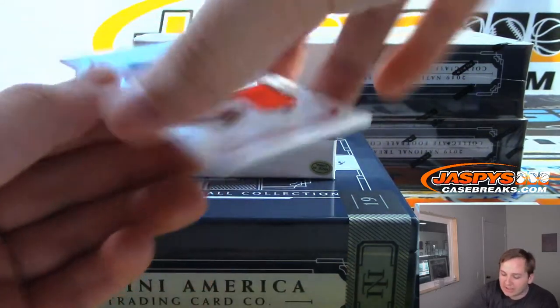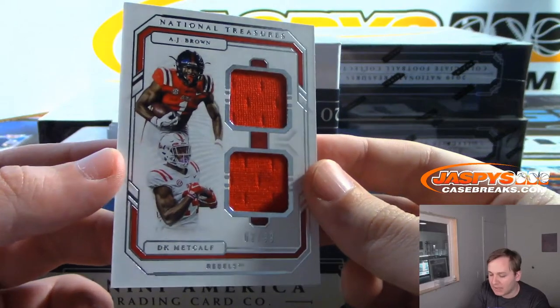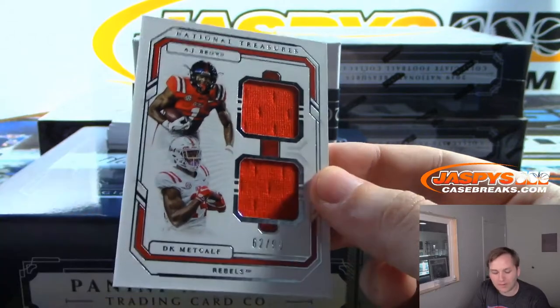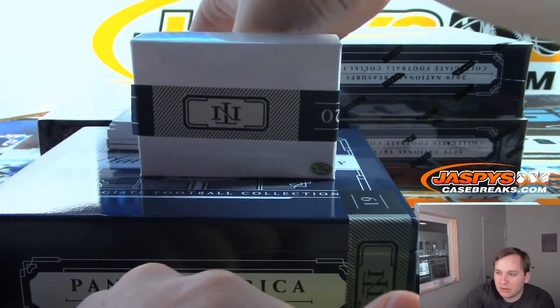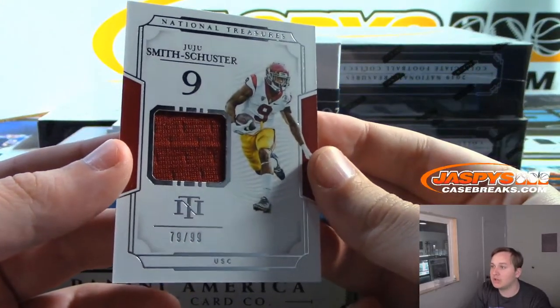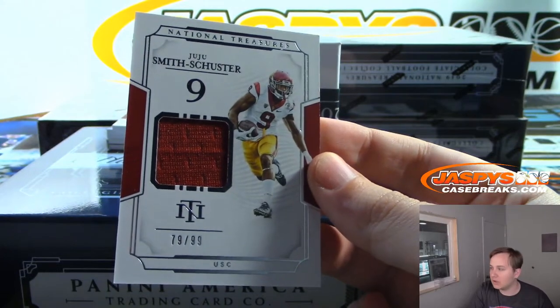First hit of the break is a dual relic randomizer between the Seahawks and Titans. AJ Brown, DK Metcalf, teammates at Ole Miss, 62/99. That's a randomizer between Titans, Brian L., and Jose with the Seahawks. So we'll put that to the side there. We got a USC Juju Smith-Schuster, 79/99. Pittsburgh Steelers, Steel Curtain with that one.